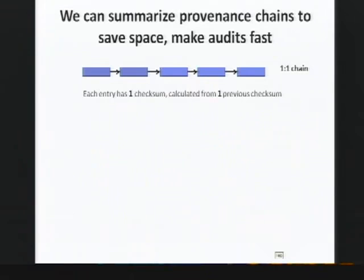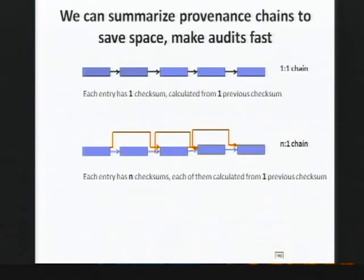So the original scheme doesn't allow us to summarize, but if we change the scheme a little bit, we can do that. So instead of having one checksum per entry, we can have multiple checksums per entry. For example, take this entry, the third entry from the left. Here, suppose we add two checksums.